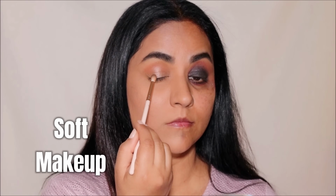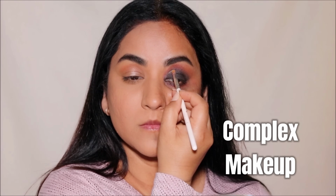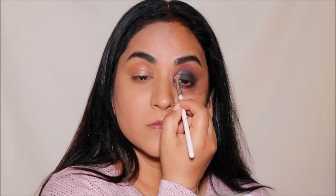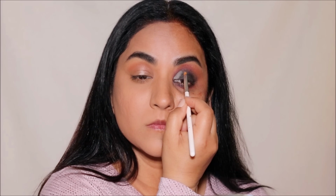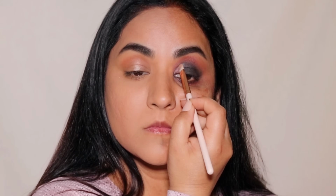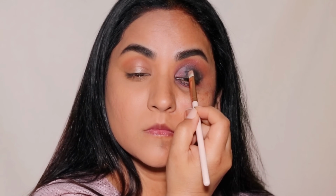The next scenario when I'll apply eye makeup after foundation is when the eye makeup is soft, subtle, and not complicated. But if I'm working on a very complicated eye makeup look, like a cut crease or a double cut crease or with several different eyeshadow shades, then I prefer to apply eye makeup before applying foundation. That way I can completely focus on the complicated eye makeup first.